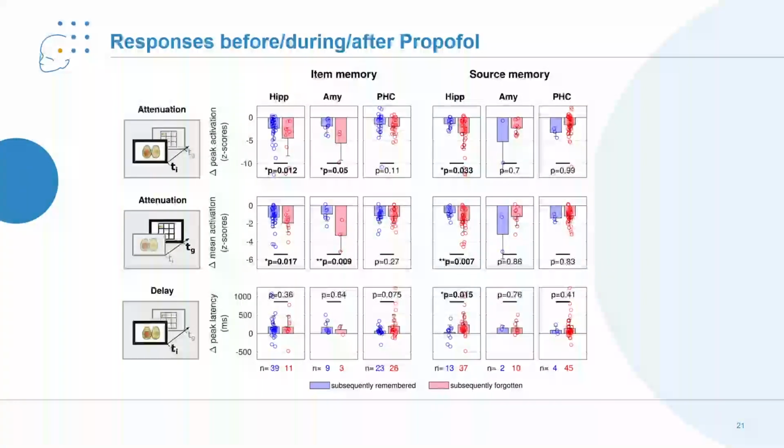The delay, which again we can only calculate for cases where we have a clear response onset, because if this picture is shown first and then this one is shown, there will not be another strong response. So this is something we could compare. And so a latency effect here was found exclusively in the hippocampus for source memory. Those are the things we observed here.